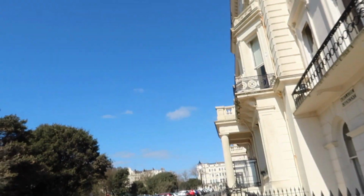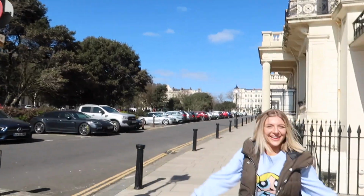We can't really complain. It's actually got a bit sunnier, even though the wind's making it still a little bit chilly. But yeah, the weather, look at those blue skies. Not really a cloud in sight.